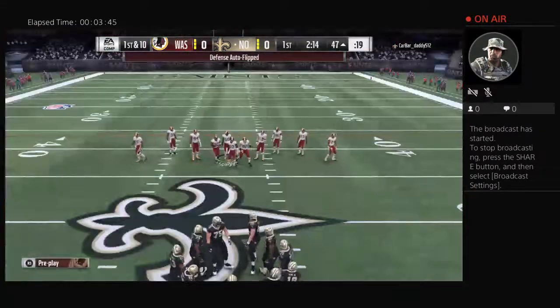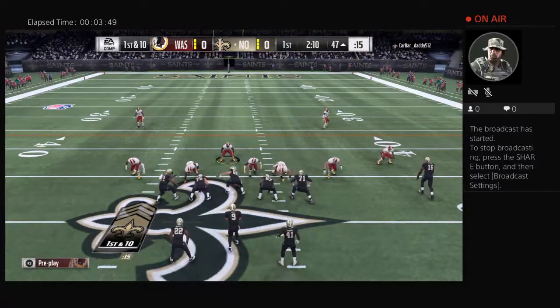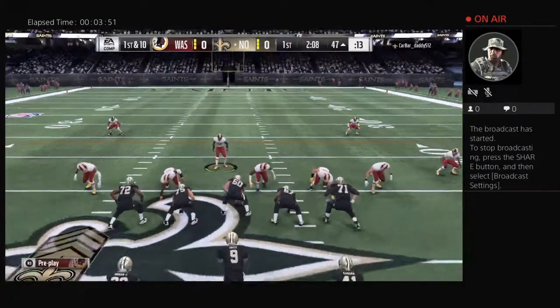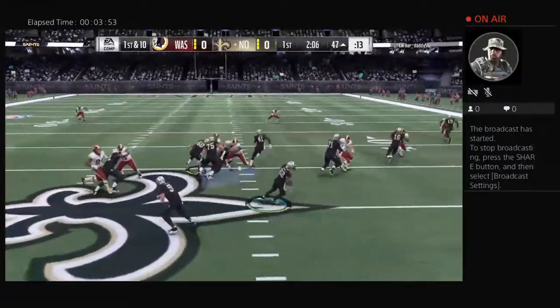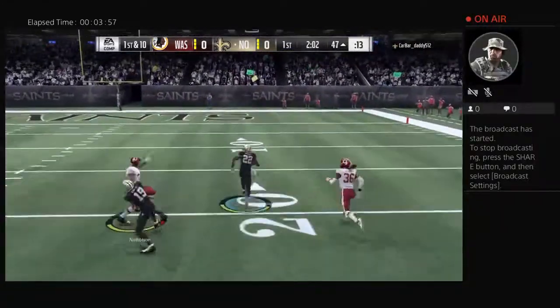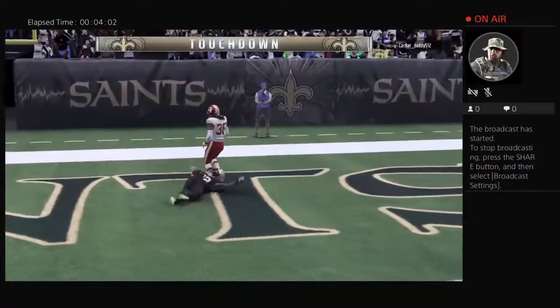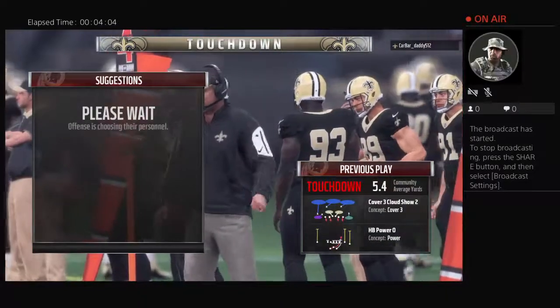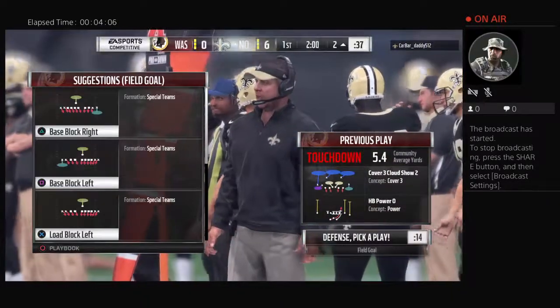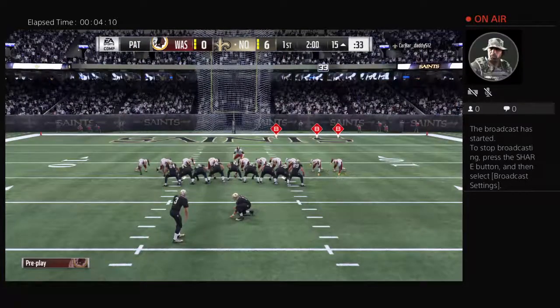And now a 1st down following that long gain. They'll run it now out of the gun. And an alley to run. There goes Mark Ingram. Touchdown, New Orleans. Mark Ingram, 47 yards. And the Saints have taken the early lead.